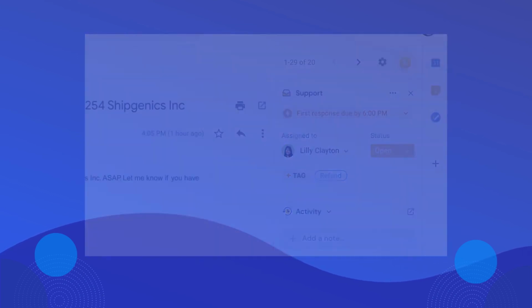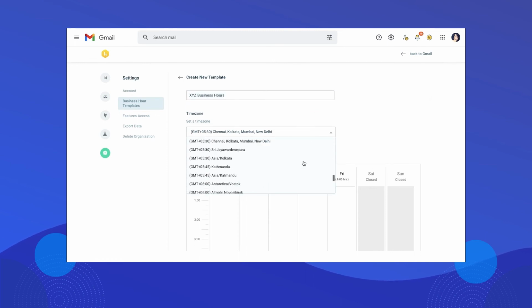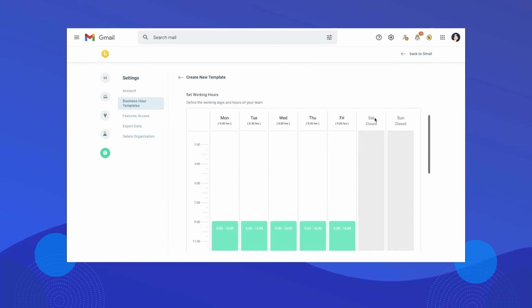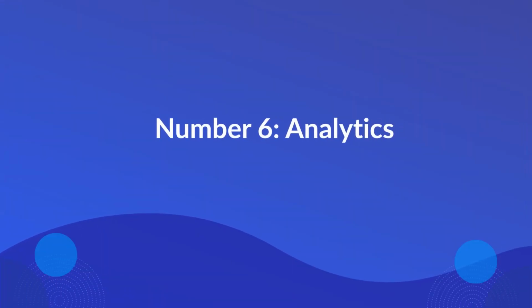With Hiver, you can set up different SLAs for multiple products and services that you offer. You can even define custom operating hours for each of your shared inboxes. This means you can manage and track SLAs based on your company's unique business hours and products. Pretty cool, right? Number 6, analytics.